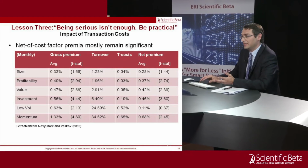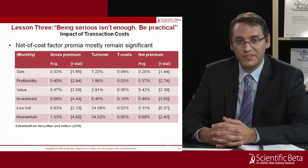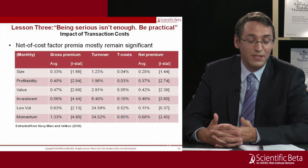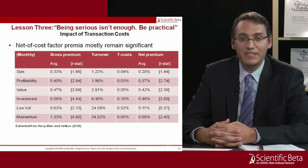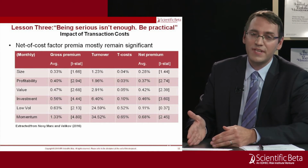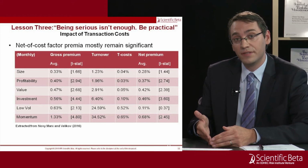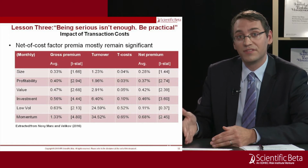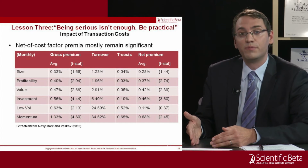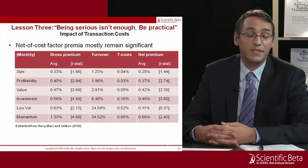So this is a table, and the results are extracted from a recent paper by Novy-Marx and Velikov, published earlier this year in the Review of Financial Studies. What they look at is, net of costs, what are the factor premiums? They have lots of results for different factors. Here you just have a summary of the six main factors, and they look at the gross premium and then the net premium. They come up with a measurement of the transaction costs that investors would bear by tracking these academic factors, and then an estimate of the net premium. What you can see is that typically the net premium is still positive and significant.